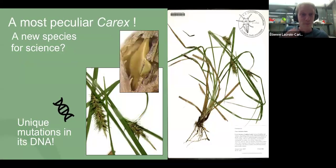And one of those specimens was quite serendipitously sequenced as part of a barcoding project led by Julian Starr in the early 2010s. By sequencing this herbarium specimen, they found that it had a unique mutation in its DNA that they found in no other species sequenced so far. And while looking in herbaria at other weird specimens that shared the same peculiar morphology, they found another one from Georgia. And by sequencing this other specimen, they realized that they shared exactly the same weird mutation.